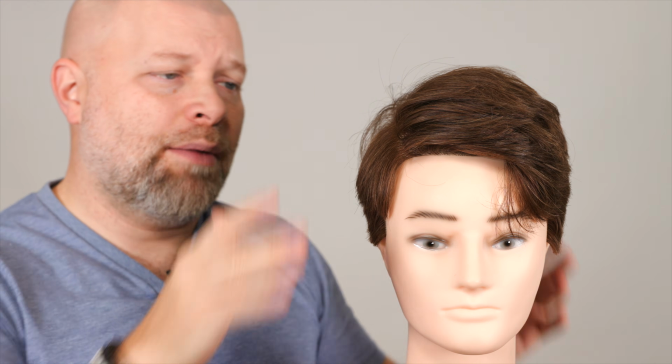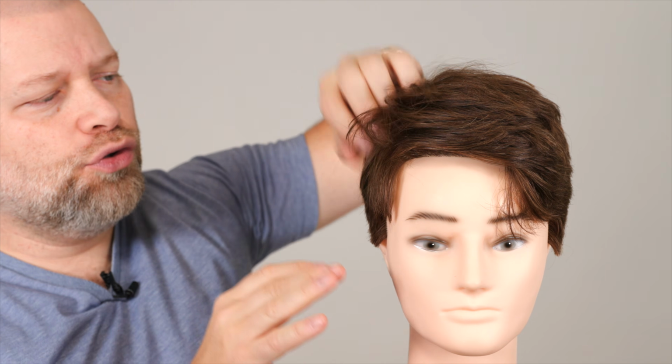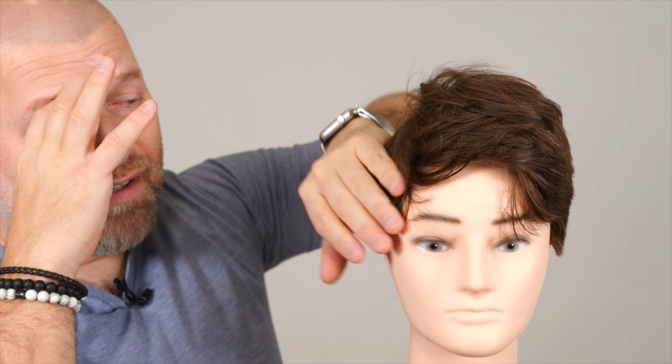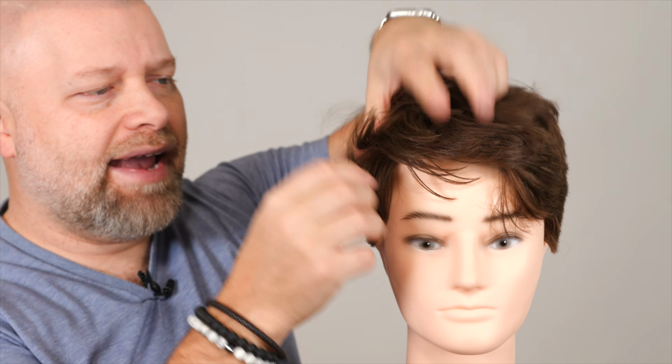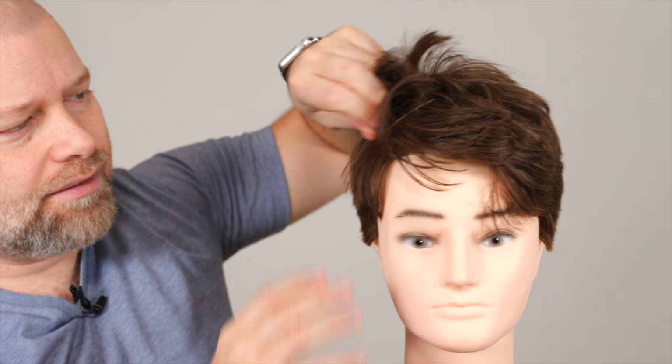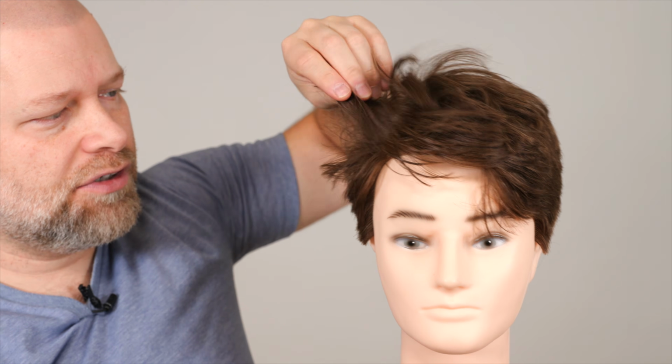Sometimes another great way to camouflage something like this is to cut it really, really short here, but then to also use a product that is going to add to that kind of pieciness here, or that kind of spikiness that you get into here. Because a lot of times if you go against it, the hair wants to spike up.